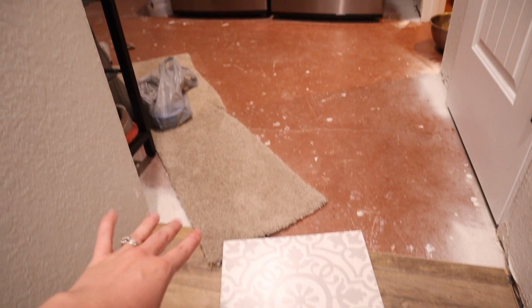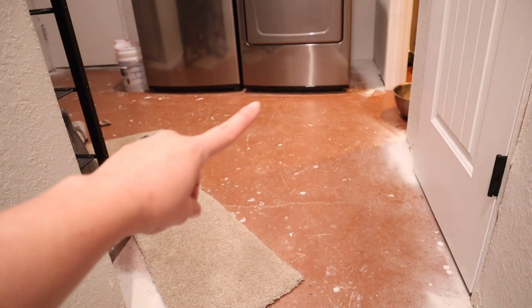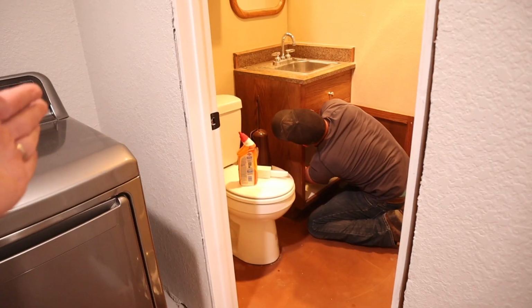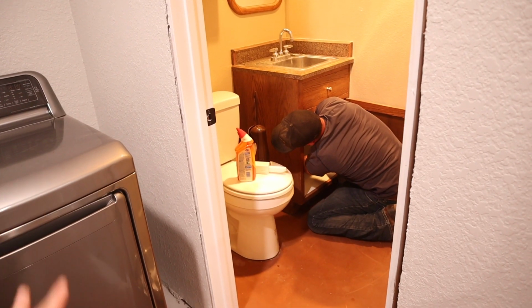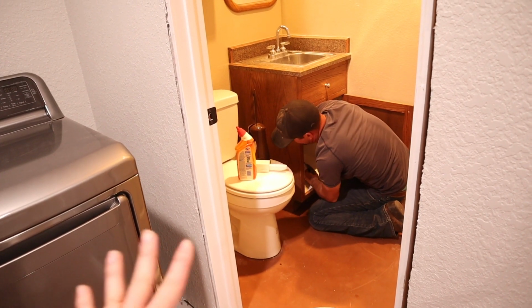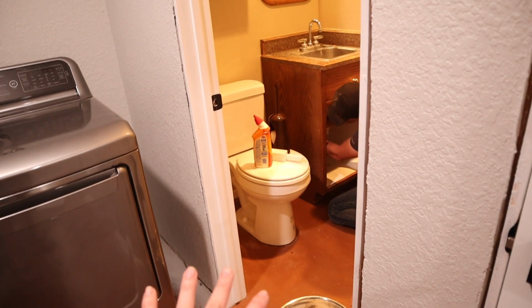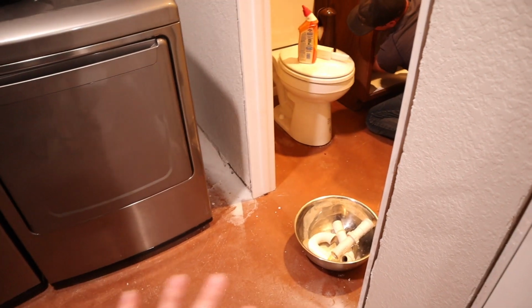This tile is going to go in this whole laundry room and then over into this little bathroom over here, which Jalen is currently over here removing the vanity. He's got to pull out the vanity, the toilet, everything before we can tile. I'm going to try not to show you guys too much of what we do in here because I want that to be a separate video, but I will show you guys all of the tile laying tomorrow.